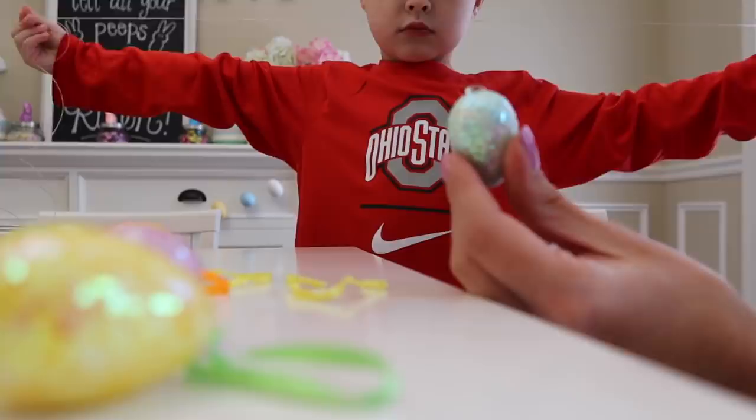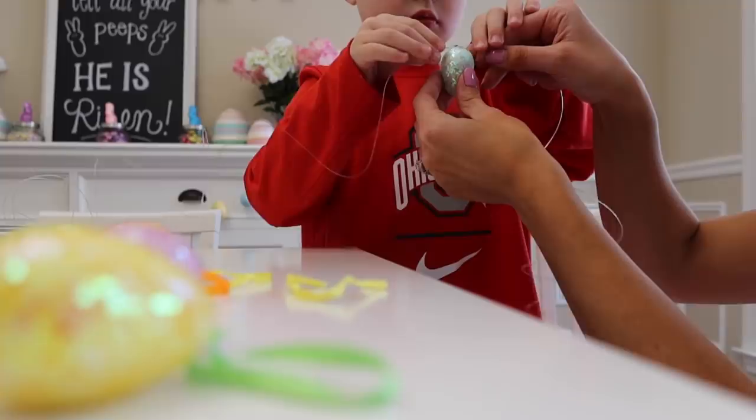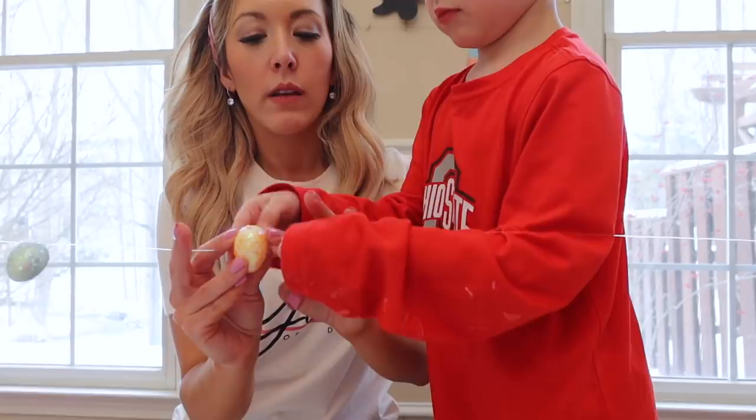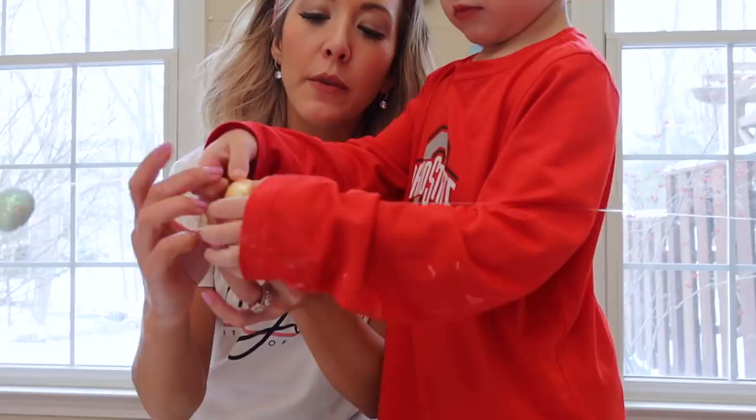Nope, hold the string, Landon. Landon, hold the string. Yeah, and you have to hold it there until the hot glue gets a little hardened. I think it's better if you hold the string like that, like on the top of the egg. Okay? Nope, you can't pull it up. You gotta hold it down. Yep, very good.